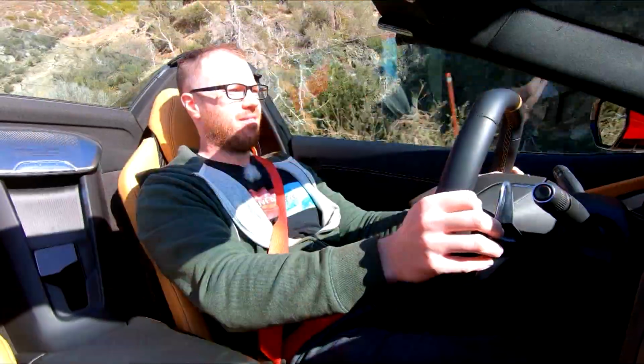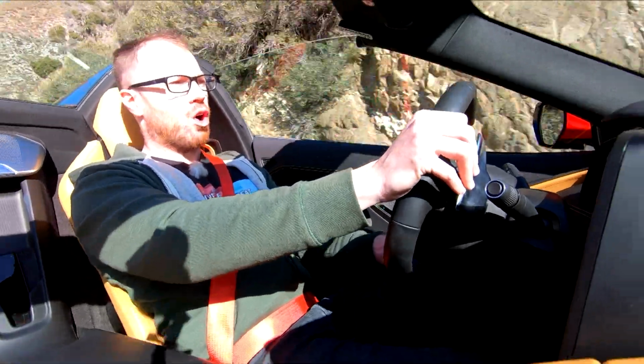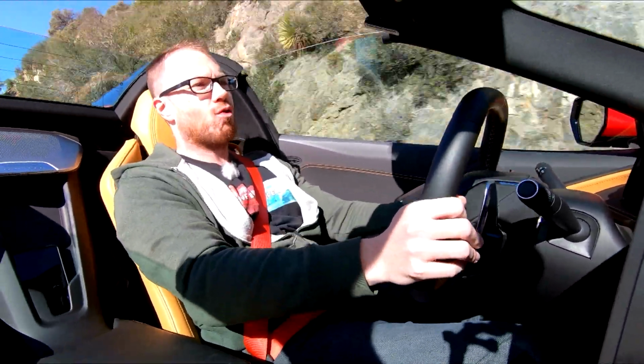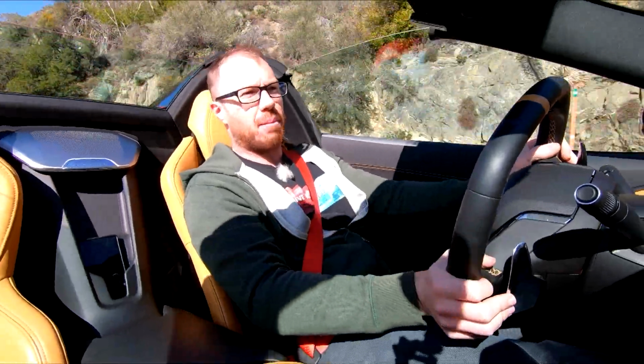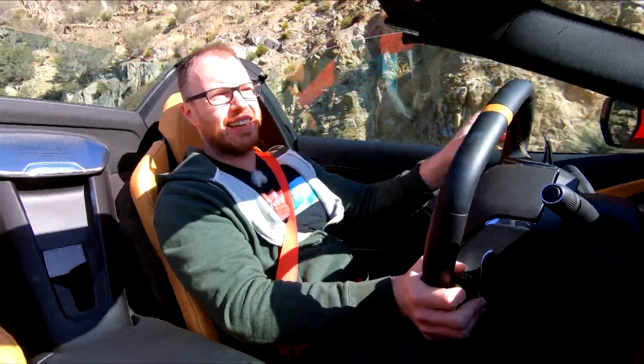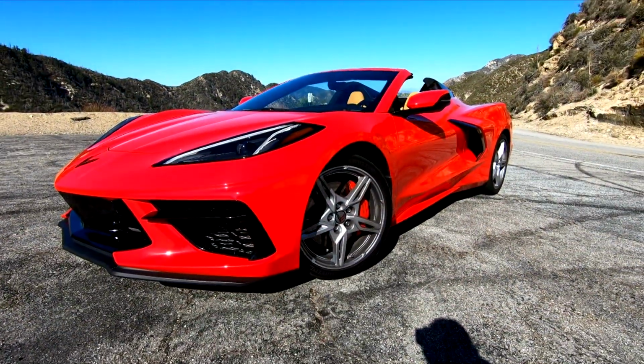Sweet sound. Now granted, this is a Corvette, the aftermarket's enormous. Aftermarket mufflers will be extremely plentiful, that's the nature of the beast. But for a performance exhaust, I wish it was just a hair louder when you're driving it hard. That's a nitpick though.